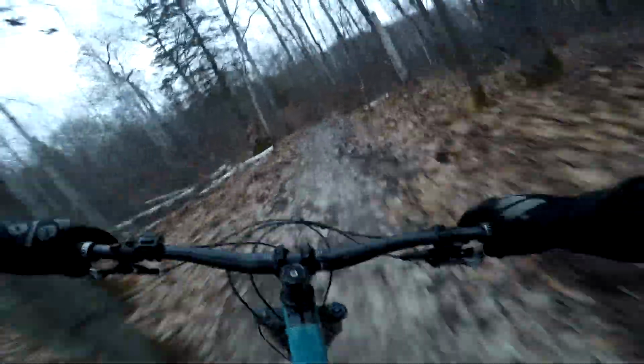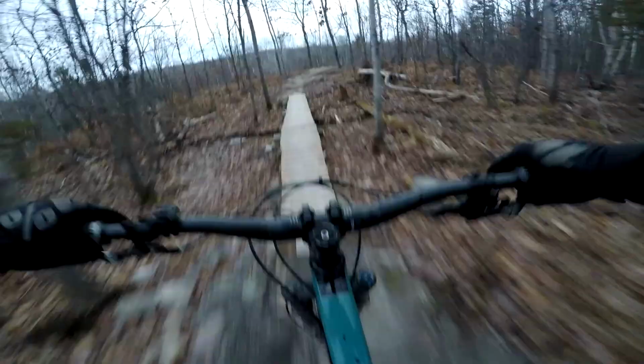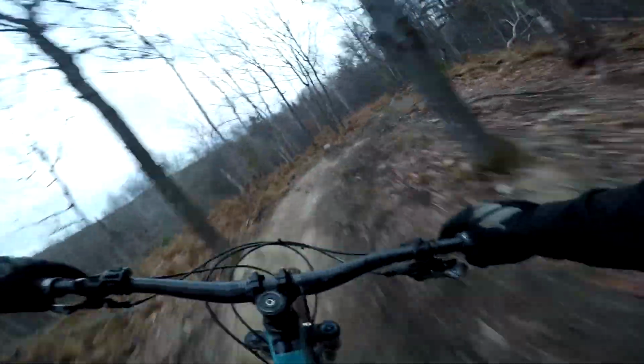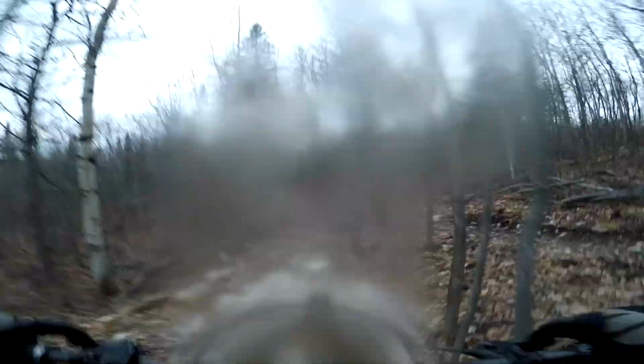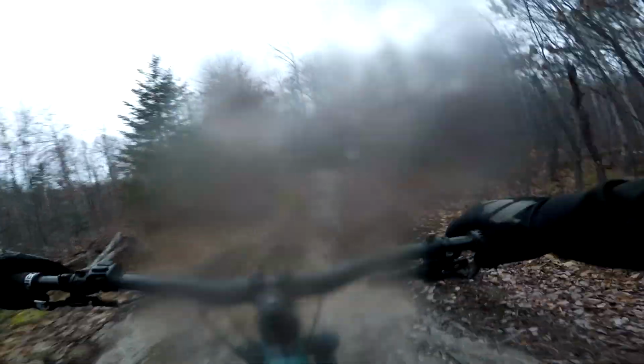Got some nice berms. It's a little chewed up right now because of the frost, but it rides well. And you got the gentle berm into the mud hole. Brings you to the whale tail. Jump off the end. There's this little jump on the side to go over the log. Now we're on to Fuzzy. And that's that.